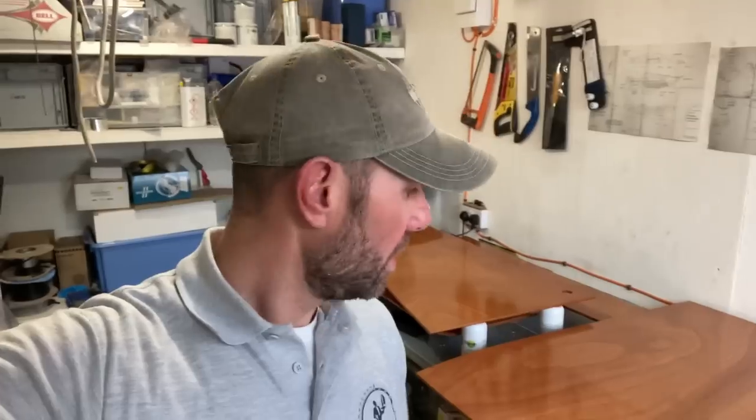Well, excitement of the day is done. I really enjoyed buzzing over to Yarmouth and back and doing that inspection, but back to real life. So I am over in my workshop here. Behind me is some varnishing that I've got on the go. So these are bunk boards. They need a second coat on the opposite side of them under there.